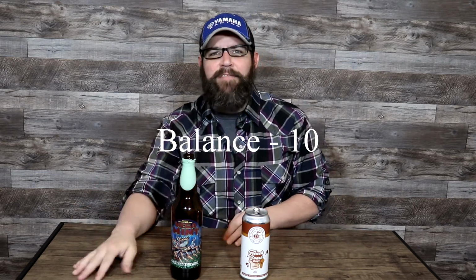For the balance. The balance on this beer was exceptional, and I said it in a few other categories, just as with the first. Both of these were exceptionally well balanced, and for this one, it kind of did the same thing with the French toast flavor ingredients that the first one did with the chocolate and the mint. The malt bill was present, and it had the right amount of cinnamon and maple and vanilla to work together to create the flavor sensation they were going for without any of it going overboard or drowning anything else out. They nailed it. It gets a 10 out of 10.